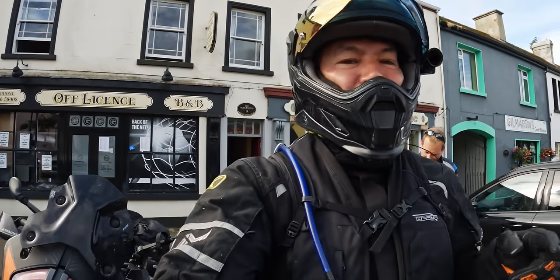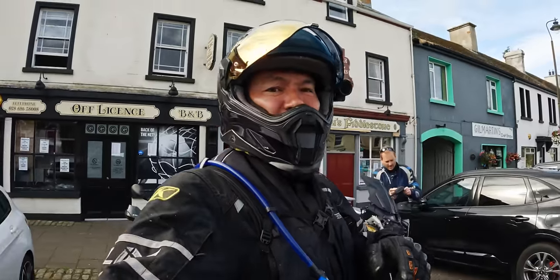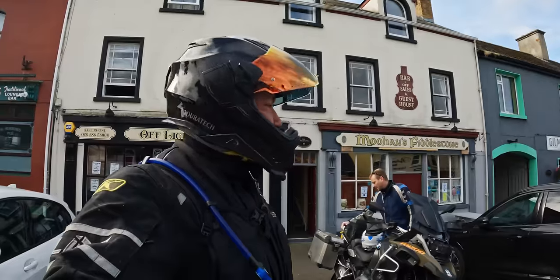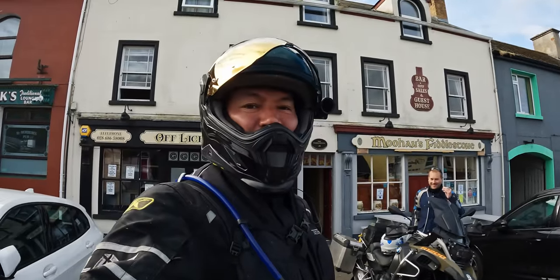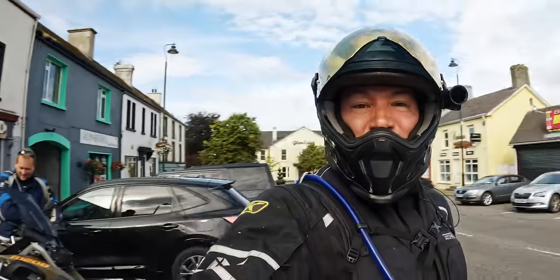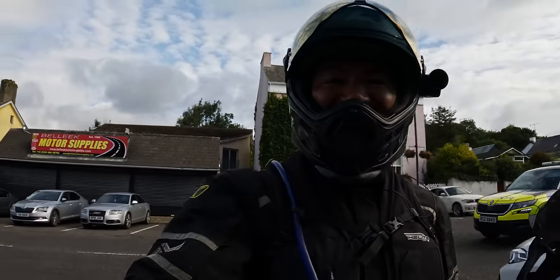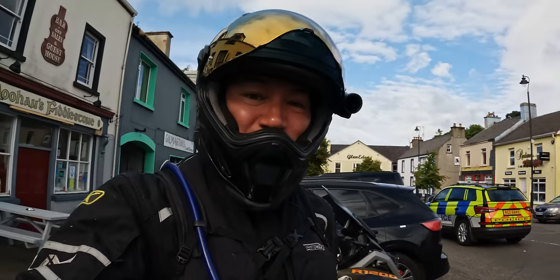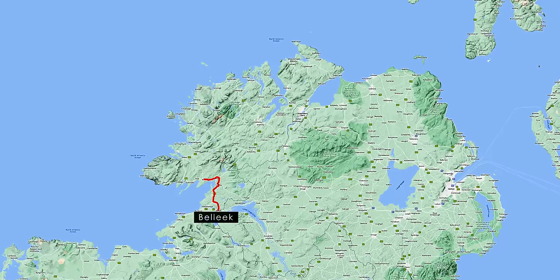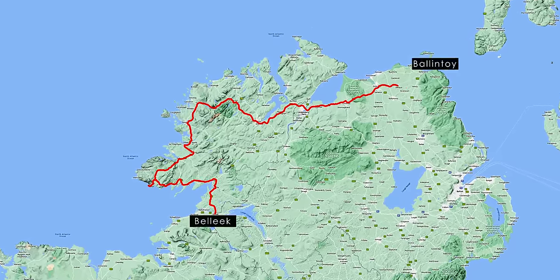We're starting in Northern Ireland, but we'll go back to Ireland now and then I think come back to Northern Ireland again. Anyway, this is the place we stayed at yesterday, had a few pints of Guinness, and we're having a late start this morning. Didn't have breakfast until 9, so we have to ride a little faster than usual. We make the 350 kilometer ride today, so it's gonna be a long ride. For our last full day in Ireland, we'll be riding from Bellig to Ballintoy.